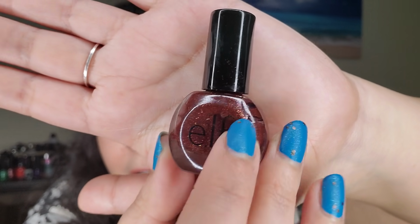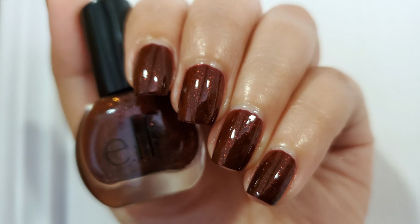I used this polish so much. I used it with the matte top coat, I used it with glitter toppers, I was just trying my best to get this out of my collection, and I'm so glad that I managed to achieve that goal. This is the second mini polish from e.l.f. that I finished this year, and so far my experience has not been the best, so I'm looking forward to eventually getting all of these polishes out of my collection.